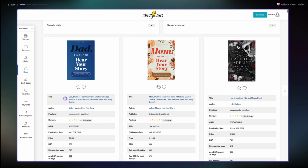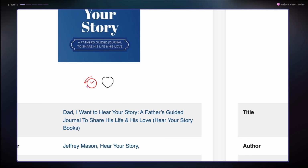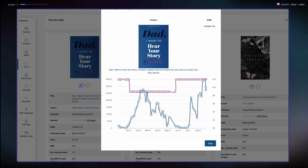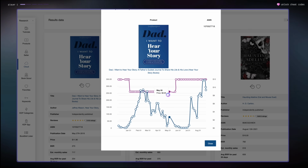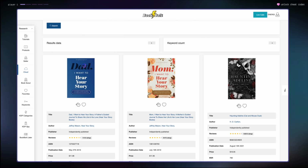What we can also do to spy on these people is hit this stopwatch icon right here. When you hit that, we'll get some information about the price history and how that affected them. So you can see that in December, they were pricing it at $11.95, and then they dropped it down to $8.95, and then they raised it back up. Once we have an idea that we like, for example, these Dad, I want to hear your story. Mom, I want to hear your story.